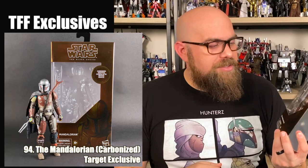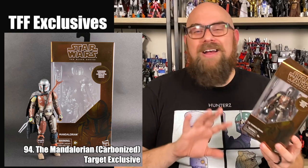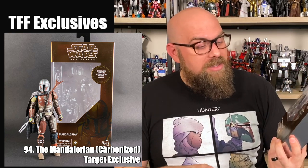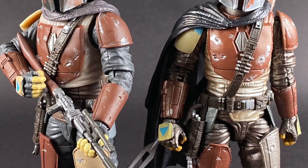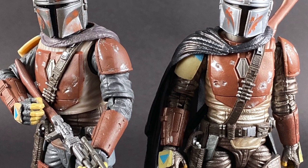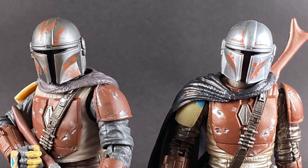Next we have the Target exclusive Mandalorian. I honestly love the way this looks. The colors are vastly different from the standard release. I don't know which I like better, but I do like this. But this numbering's the same. This is number 94, but the box is just very, very shiny, as you can see under my lights. And there's a premium paint job on both the weapons and the figure.